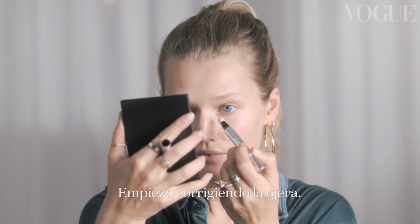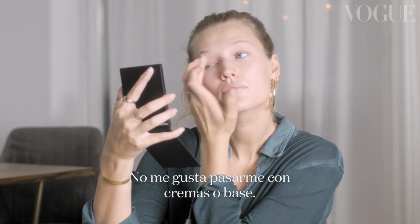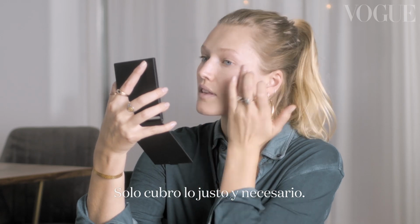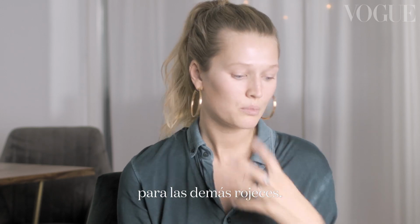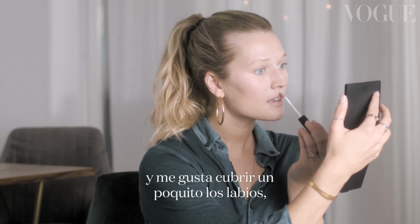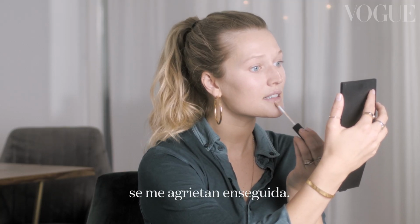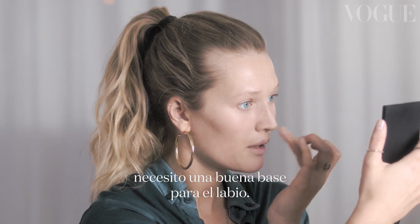So I'm gonna start with a concealer for under the eyes. I don't like to use a lot of creams, a lot of foundations. I like to just cover up what needs to be covered up. Then I use a different kind of concealer for all the other blemishes. I always like to highlight the nose, and then I always like to also cover up the lips a little bit because I do tend to have cracked lips easily. And whatever I'm gonna add on top, I think nude is a nice base to work with on the lip.